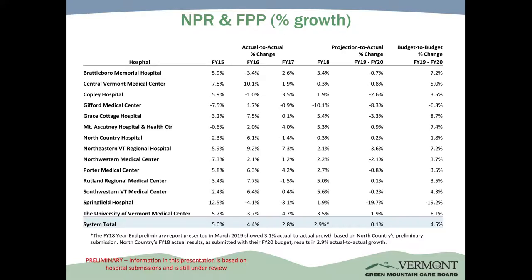Can I just add to that? And then Agatha. Just real quickly, you'll notice that at the bottom of FY18, it says 2.9 and there's an asterisk. This is to call out the fact that the year-end report that we produced in March, that reported the results of FY18, North Country's data was still preliminary. And at that time, the system total was a 3.1% growth. Since North Country has resubmitted, it brings it from 3.1 down to 2.9. So we wanted to call that attention, because this could potentially be the first time that we're updating that number in a public setting.